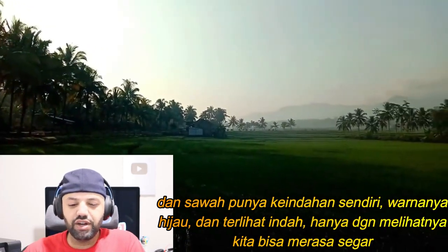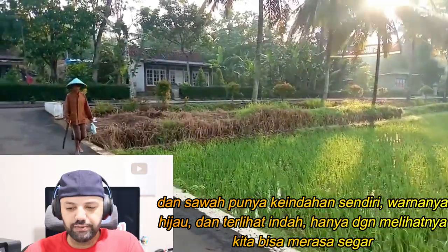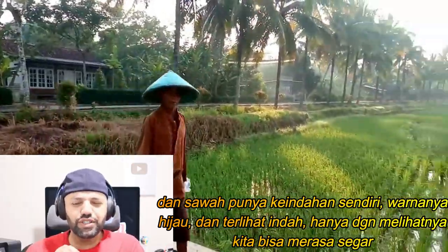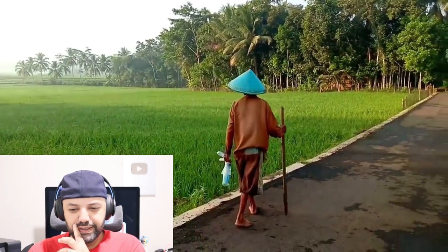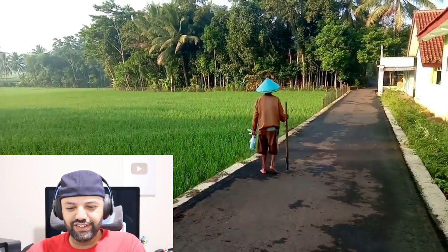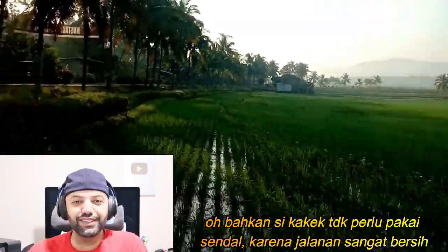And there's something about rice fields, subhanAllah, that they're so green and they're same height, and they just look gorgeous, like beautiful and refreshing just to look at it. Wow. Oh, the ankle doesn't even have shoes because the roads look so clean.